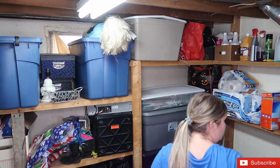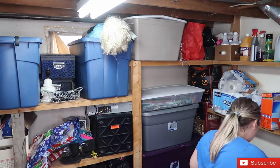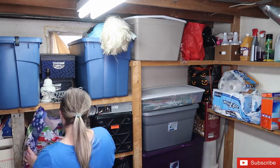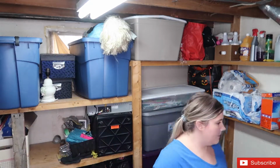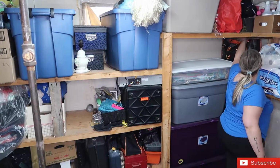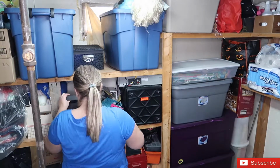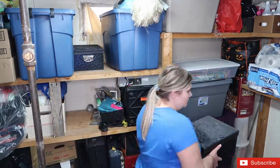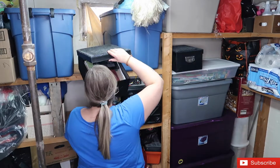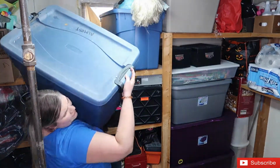I am organizing all of my decorations in this one corner. I've got my Christmas decorations, well, the empty bins now because all my decorations are up. I've got a bag of Halloween decorations there. Above that, I have found a place for the Easter decorations, and the Halloween decorations are all there too. So I've got all my seasons' worth of decorations in one area, which is awesome.